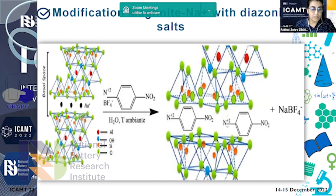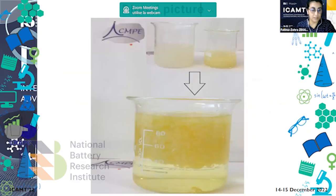The second step is the modification of magnetite with diazonium salts. For that, an aqueous solution of DMS salt was poured into an aqueous solution of clay. The reaction occurred instantly, and a swollen solid precipitated. The product was filtered, dried, and stored for the next experiment. As you see on the screen, the formed precipitate is visible to the naked eye.